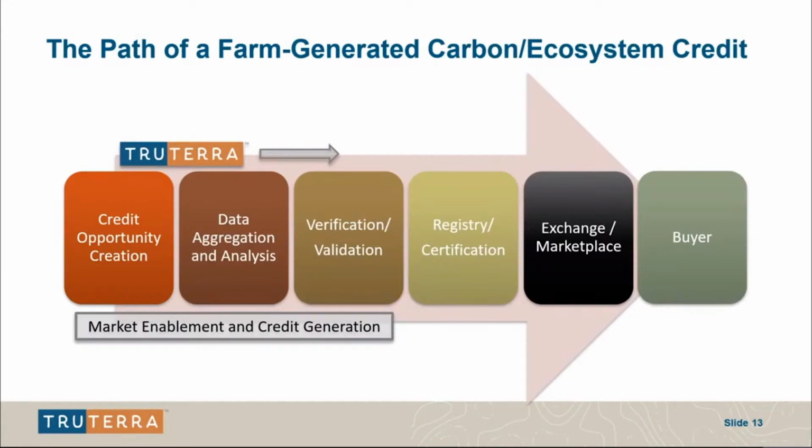I throw this up here because it's the path of a generated carbon and ecosystem credit. Carbon credits go through an immense number of touch points, and there's a large list of people that touch the carbon credit from beginning to end. A lot of people say, well, why can't they pay me $60 per credit? Well, the reality is there's a lot of middlemen in the carbon marketplace. I purely throw this up here so you can see all the exact steps it goes through, and see why the margin is where it is when you're talking about the carbon marketplace.